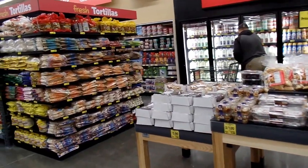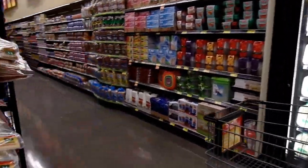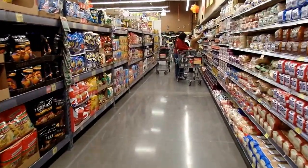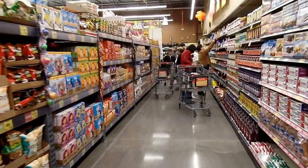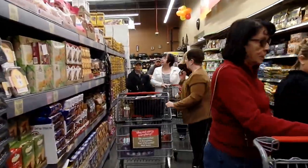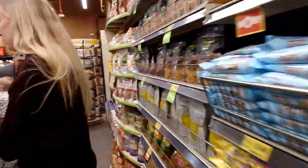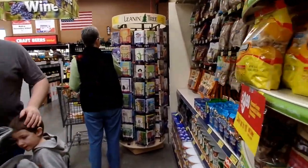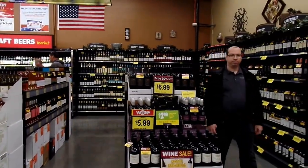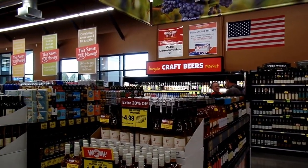Go down the snack aisle. Wow, a lot of people in the bread, snacks, candies. Salty snacks, chips, cookies. Good morning. We have a very large wine department here, with 12 foot of craft beer and chilled wines.